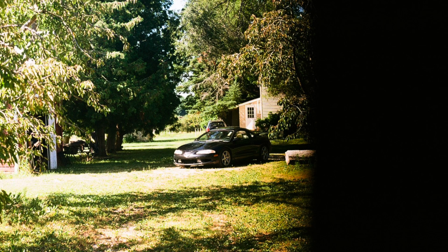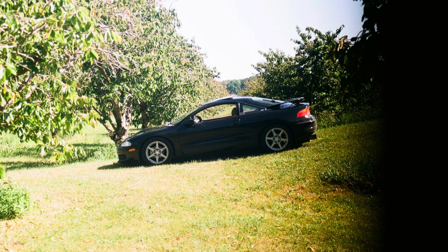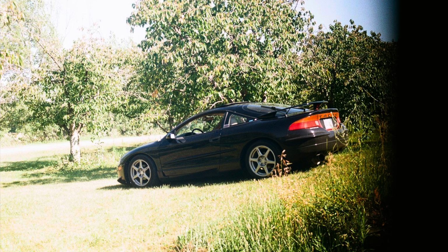From there, we decided to go to Caden's grandparents' place, which has a rather large cherry farm. And if you don't know anything about the Traverse City area or surrounding cities, they're very famous for growing cherries there. Caden's grandparents were super nice. I'm glad they let me into their home and let us explore a bit of their yard.